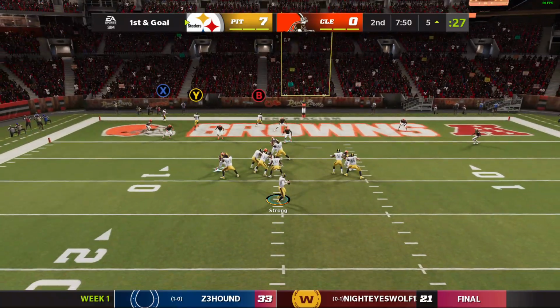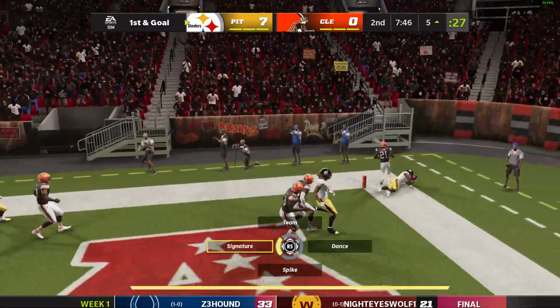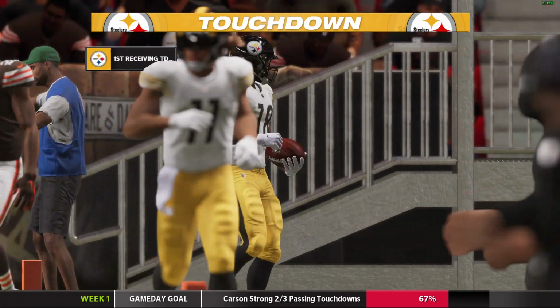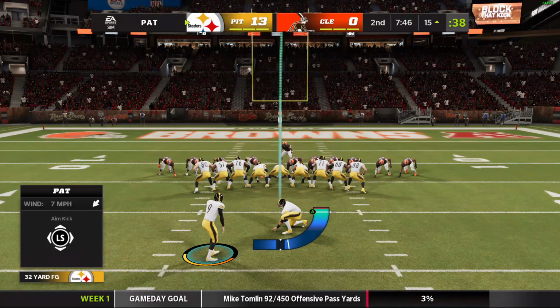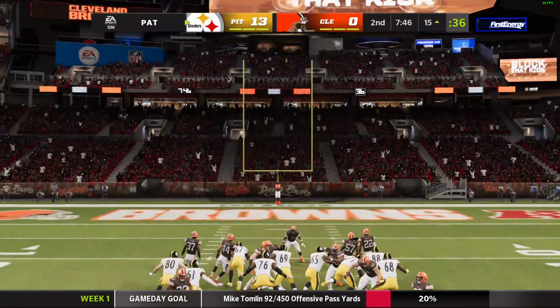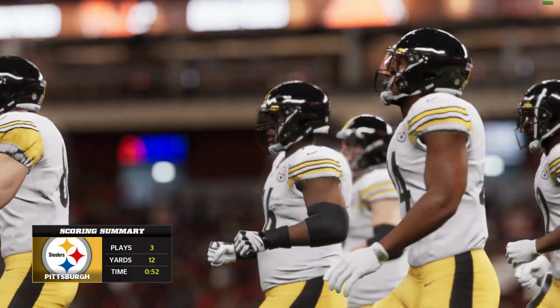Now a play fake here on 1st down. Escaping the pressure right. Got his man. It's caught for a Steelers touchdown. Devin Duvernay there to make the grab. And the Steelers, they broaden their lead. Boswell good with the extra point, and that'll make the score 14-0.